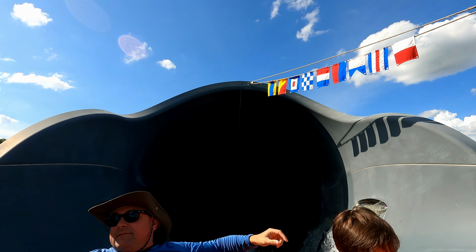We're going in the tunnel, in the darkness. Oh yeah. Look at that. Oh yeah. Oh, that water's nice and warm too. Yeah. Oh, another one. Very nice.